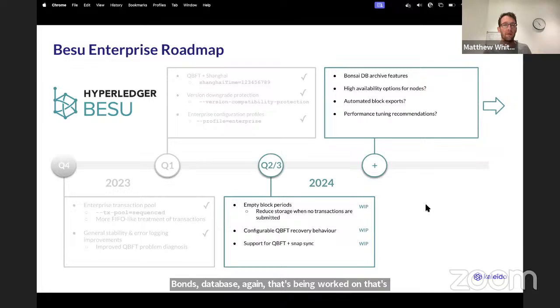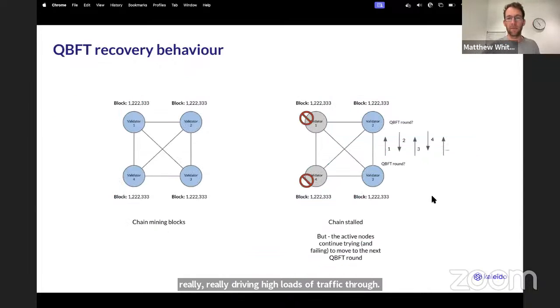And then there are general thoughts around things that we might look at. Can we make nodes more highly available? I've got some slides on that. Maybe block exports for backup could be automated, so I don't have to do that manually myself and stop the node in order to do it. Maybe some performance tuning recommendations for really pushing performance, not just to good, but to really driving high loads of traffic through. We'll see. So the last couple of slides are just going to talk about two of those in a smidge more detail.